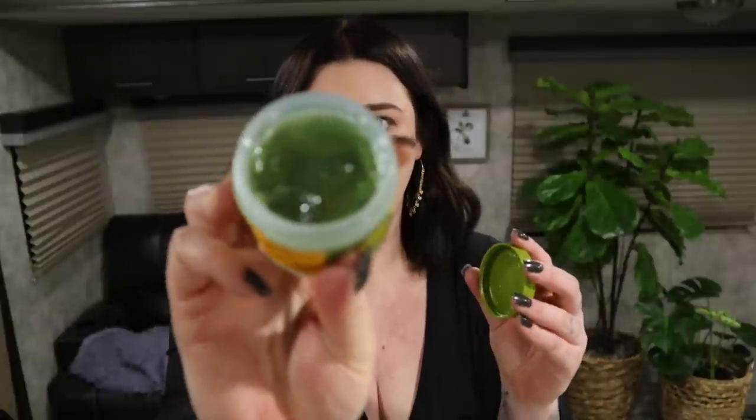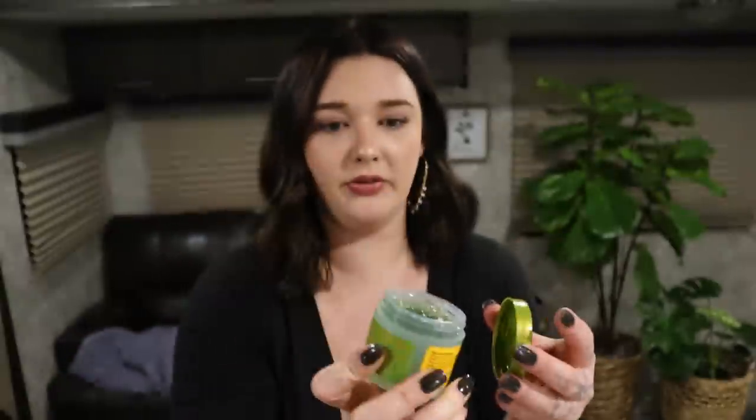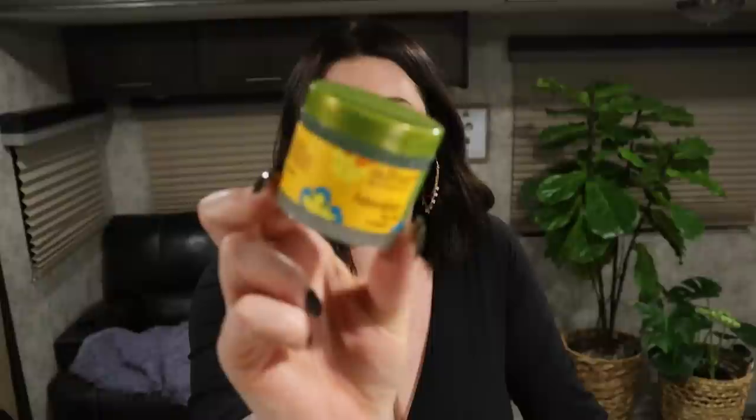This mask is one of my current favorites. I love how it feels. It's like a gel. Here, I'll show you. It's like a little green gel, and it just dries on your face. You can leave it on for 5 or 10 minutes. I love this mask so much. It smells amazing, feels amazing. And then this is the Even Advanced Enzyme Scrub in Sea Algae.